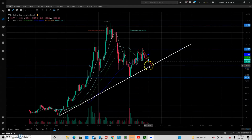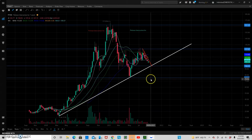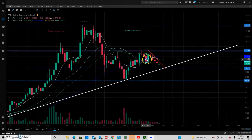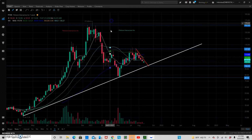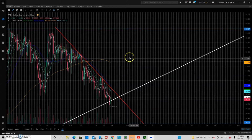If we don't get a nice bounce off there, I think we will continue to trade down along this trend to $80 again before seeing a bounce. So we'll keep an eye on that. We're getting very close to that $100 support line, so we'll keep that in mind in the future. All right, so let's switch over to the 4-hour chart, see what's going on there.